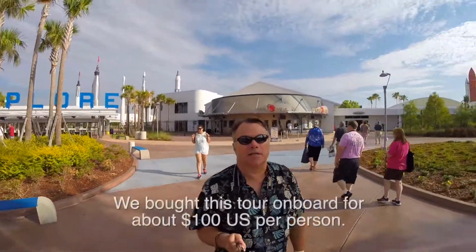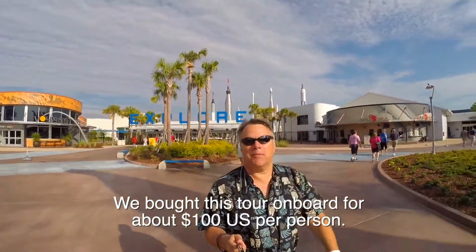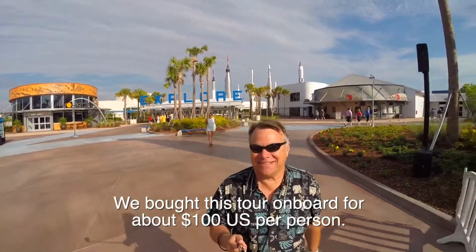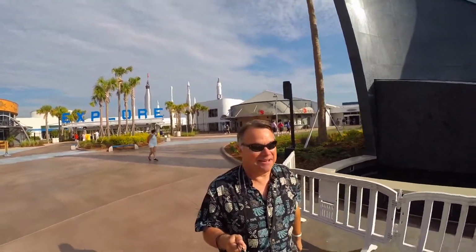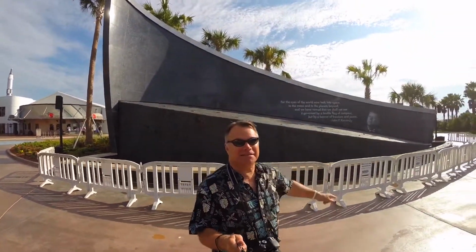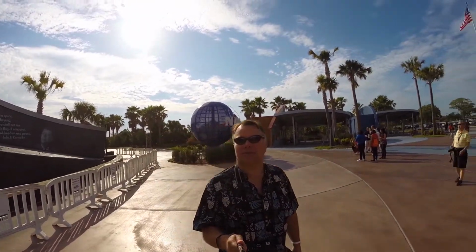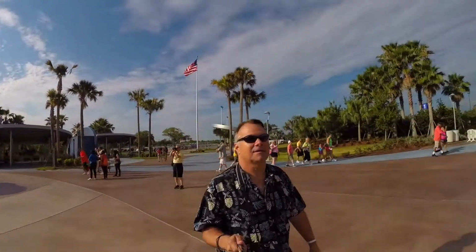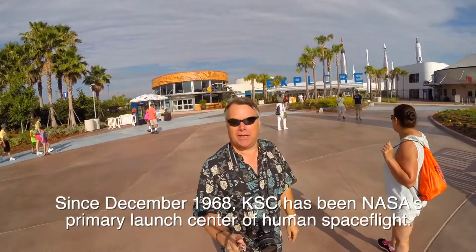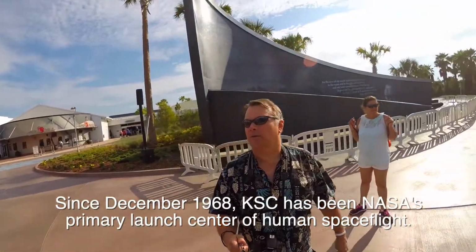So we're here at Kennedy Space Center, and we rode the bus over. And it appears to be closed. So I'm not sure what we're going to do now. Anyway, thought you ought to see this. So we're at the entrance, which is right there. But all the gates are shut and there's nobody there. So I don't know what we're going to do.